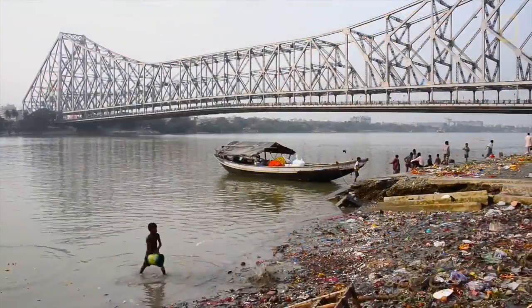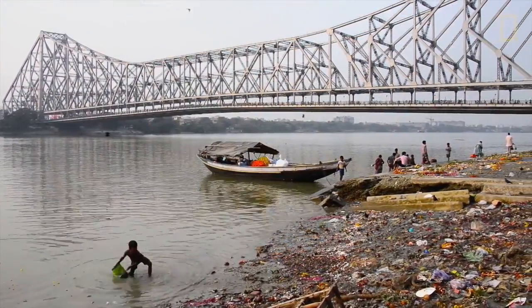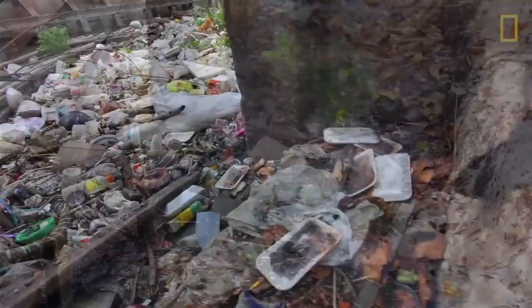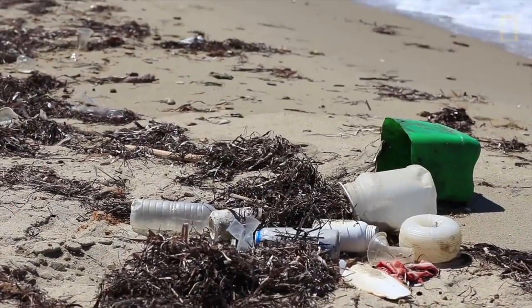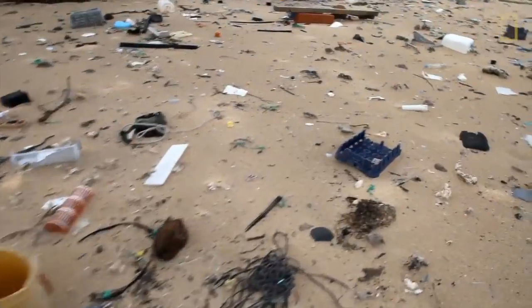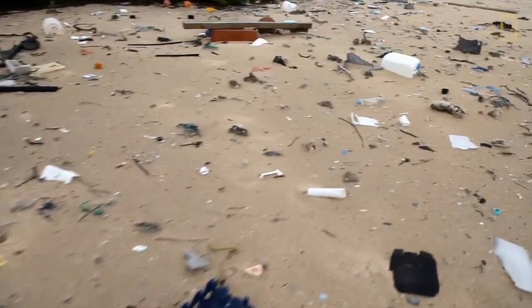Plastic is everywhere around the world. About 300 million tons of plastic is produced globally each year. Only 10% of that is actually recycled. What happens to the other 90%?